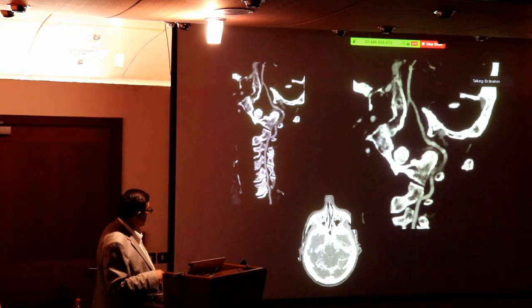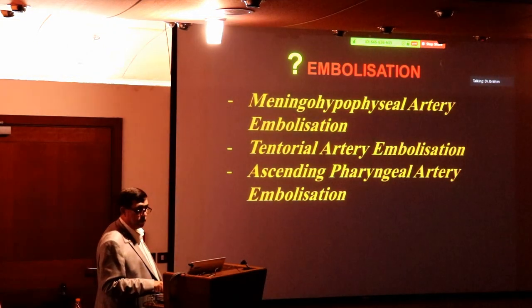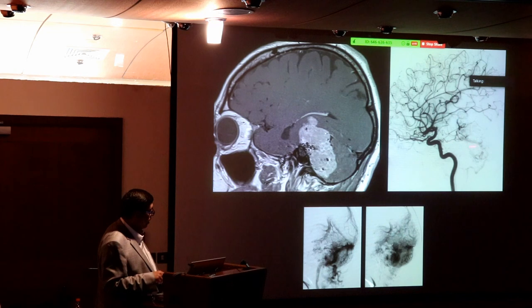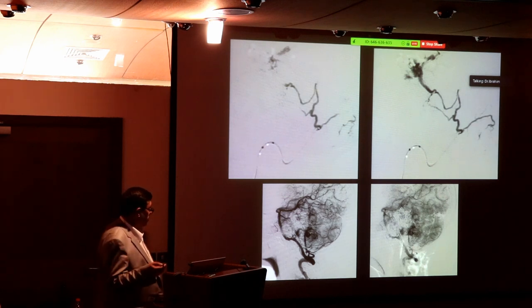Look at these pictures in our series. We look at the anatomy well, and we may, as I said, go for embolization if the tumor is very vascular. This is one of the cases where we did the devascularization. This is a tentorial artery coming from the cavernous portion of the cavernous sinus, which has been embolized to reduce the blood supply before surgery. Dr. Riyad Al-Adam is not here. He did the embolization. Sometimes Dr. Hazan Hamoud would do it, sometimes Dr. Adam, but in this case it was Dr. Adam.